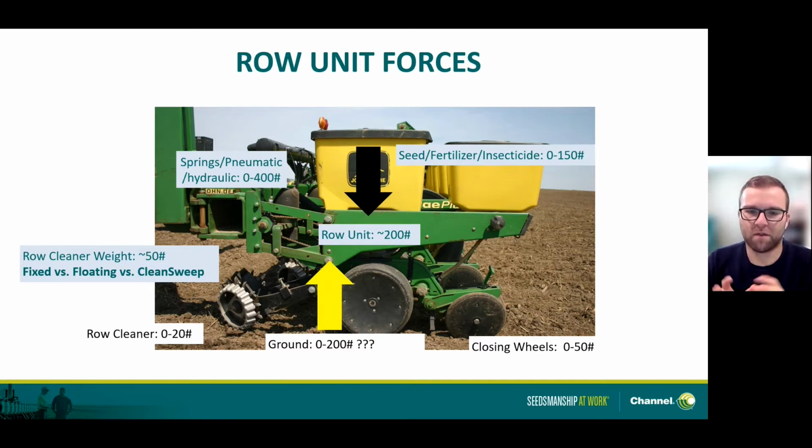As we think about the forces directly, this is an overview of some of the forces you could possibly have on a row unit. This is not maybe going to be the same in every case, but just as a general example. Think about your weight down. Your primary weight is going to come from your row unit. So anywhere from 150 to 200 pounds down onto the soil. As you start to add seed or fertilizer, insecticide, whatever it might be to your row units, now you're adding possibly another 150 pounds. So you could have 300 to 350 pounds just between your row unit and your box and your seed. And in some cases, that could be enough to get that planter into the ground. You've also got the ability to add additional down pressure through those springs, airbags, hydraulics, whatever it might be. Usually in that 400 to 500 pound range is as much as you can add.